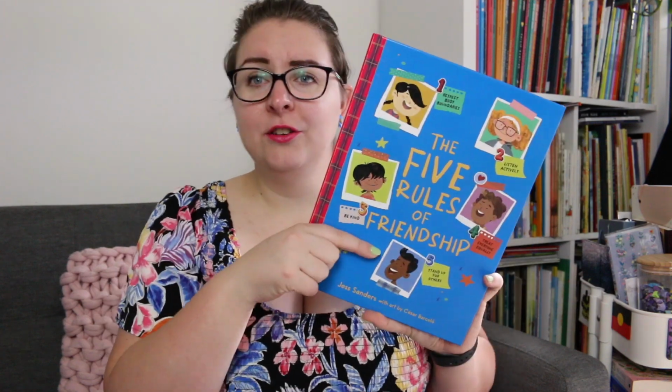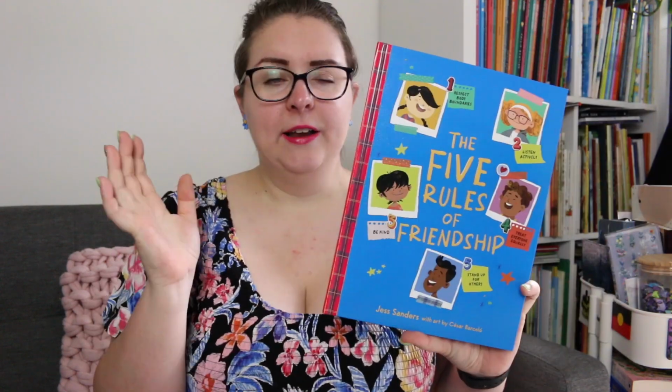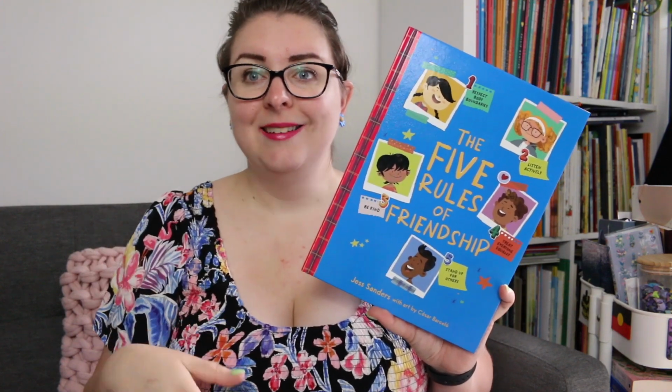And just from the front cover, we have the 5 rules of friendship, so it's not a secret. 1, respect body boundaries. 2, listen actively. 3, be kind. 4, treat everyone equally. And 5, stand up for others. And the entire book focuses and pulls apart these rules for friendship and then looks at both what they are and also what they're not.